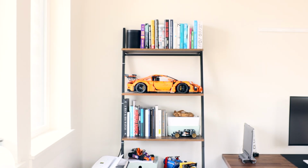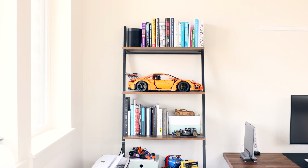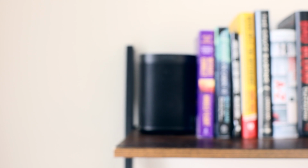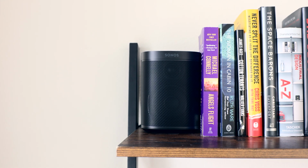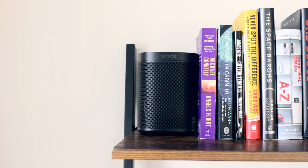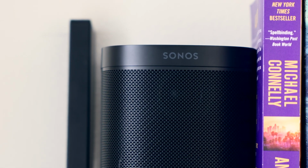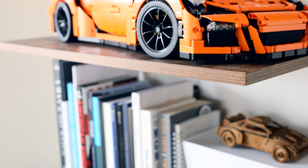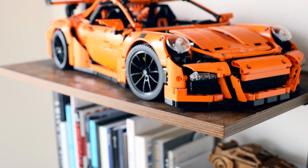Next to that, I have the shelf that has a bunch of books, some Legos, and a couple other things. I actually bought it on Amazon, and it's served me super well so far. On the top shelf, I have my Sonos One speaker. This is the latest version, and it has Google Home built in, and Alexa, and whatever else. But it sounds really great, and it connects to my Beam, and so I have a little bit of surround in the home area.